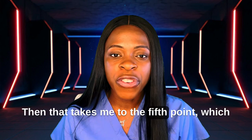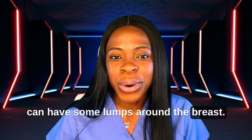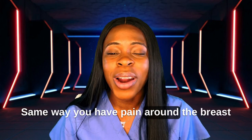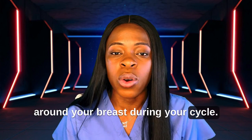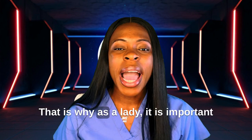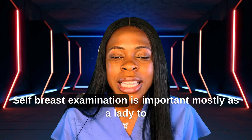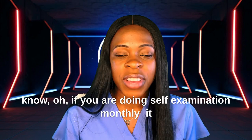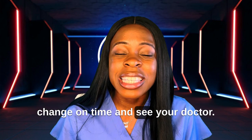Then the fifth point I want to share with you is that you can have some lumps around the breast during your cycle. Same way you have pain around the breast during your cycle, you might have some lumps around your breast during your cycle. It comes and goes. It is not static. That is why, as a lady, it is important to know what is happening in your breast. Self breast examination monthly is important, because it is easier for you to detect any change on time and see your doctor.